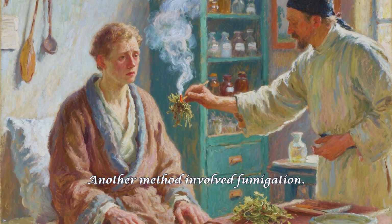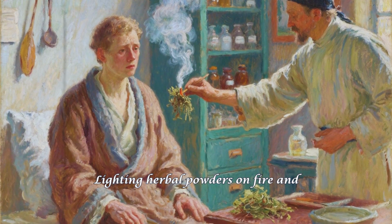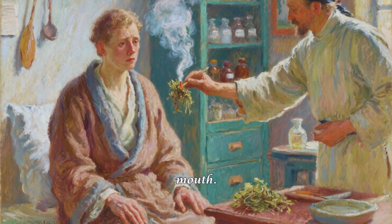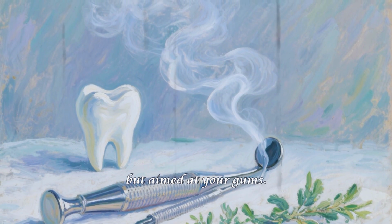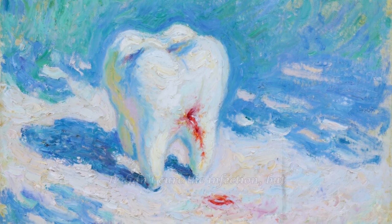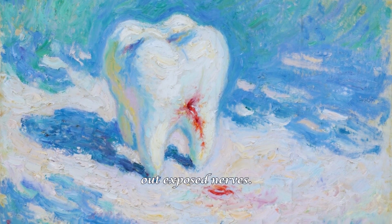Another method involved fumigation, lighting herbal powders on fire and directing the smoke into the patient's mouth. Think of it as ancient aromatherapy, but aimed at your gums. It didn't cure the infection, but it could reduce pain and even dry out exposed nerves.